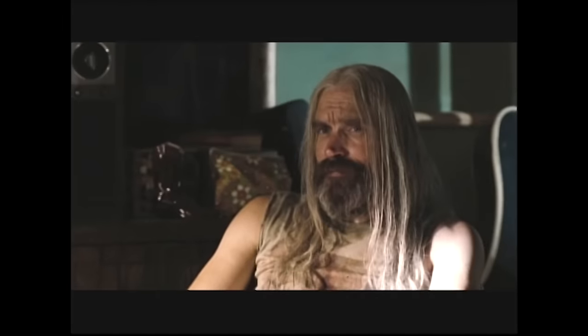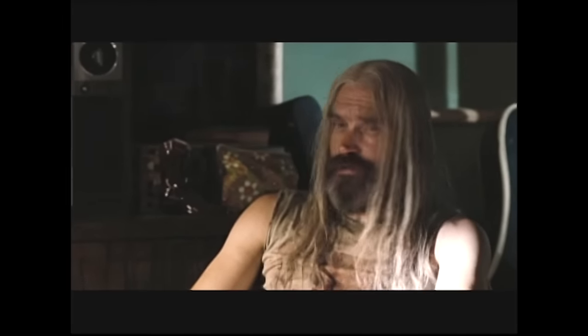Bill Moseley plays Otis. He's so compelling in the role that fans started up an independent campaign to get him an Oscar nomination.